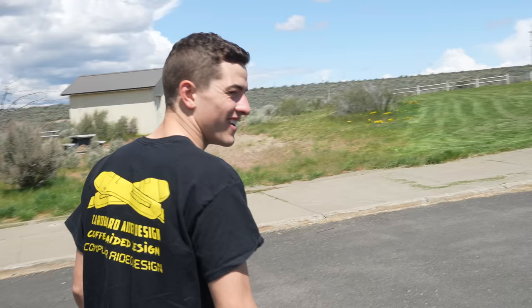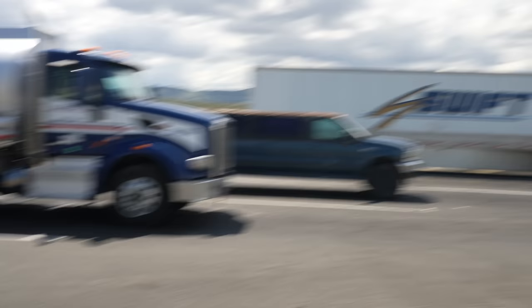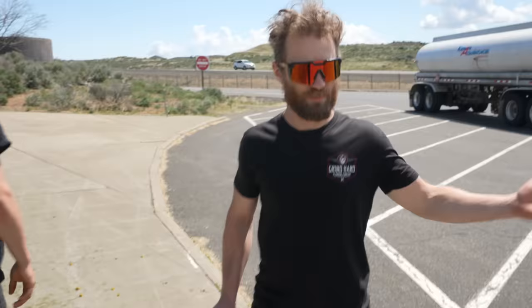You don't realize how much better outside smells until you're out of the limo, bro. The definition of made it is having to park on this side of the truck stops. In the semi parking area? Yeah, we are as long as a semi.